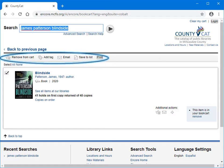Here is my cart. I only have the one book in here. I could go looking for something else at this point by carrying out another search, and my book cart would be waiting for me. If I exited out of CountyCat, I would risk losing the things in my cart, so I want to save it to a list.